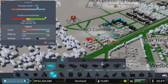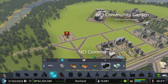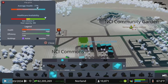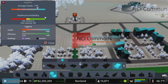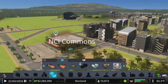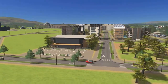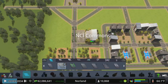Let's also look at healthcare. Yeah, they've got one down the street there. What else can we give these? Oh, maybe like a sports hall and gymnasium. I think that'd be a good one for these guys. Yep, I like that a lot. So we could probably duplicate this.